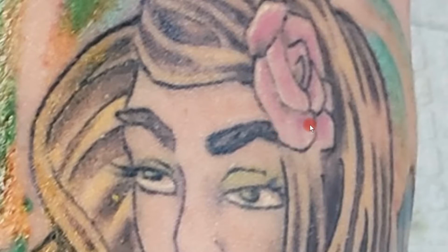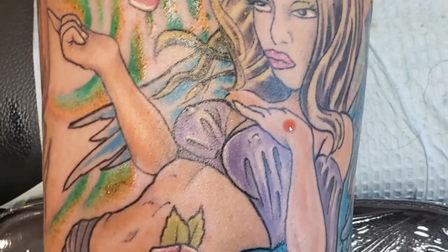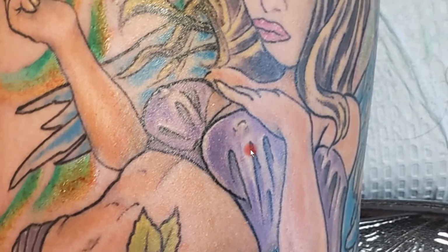You can just see the lines get really dodgy, really dotty. Just strange. Also, I really hate these folds. I've seen this is a really old school way of doing art, but you don't see it too much anymore because it just looks funny to have outlines on those folds.